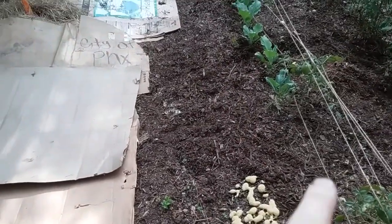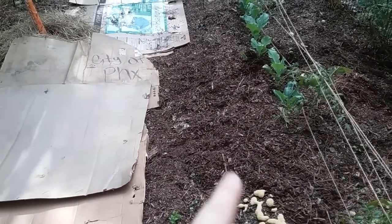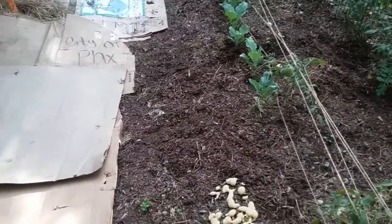The rain has stopped. We haven't had rain in 3 days, bare minimum, maybe 4 now. But when you dig into this decomposed wood mulch, it's still moist in there.